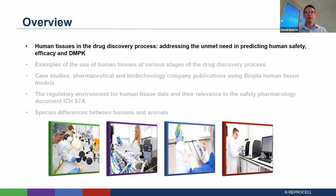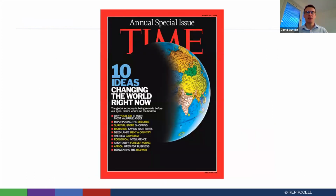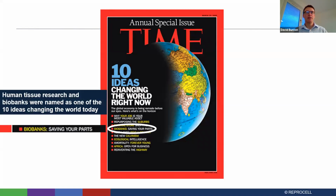So starting off with the overview of the drug discovery process and what we're talking about here in terms of human tissues. For about the past 10, 11 years, there's been a real increased focus, but as Juraj mentioned, we started a company called Biopta in 2002, about 7 years before this Time article came out, which named human tissue research biobanks as one of the 10 most important ideas in the world. So it's been about 10 years since that article.